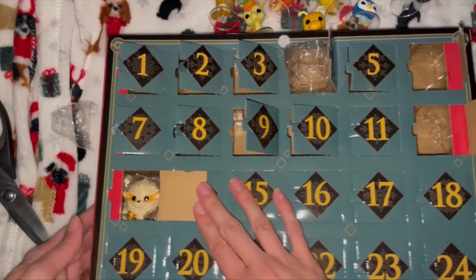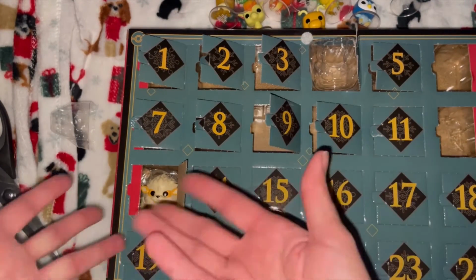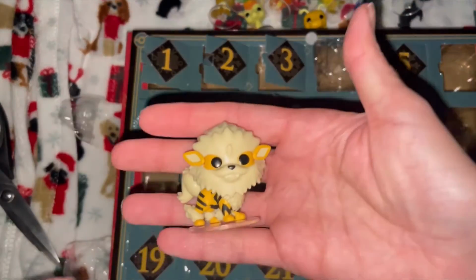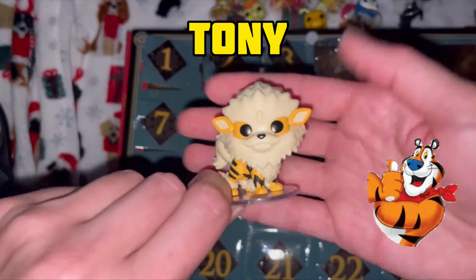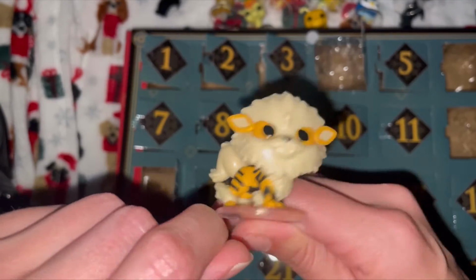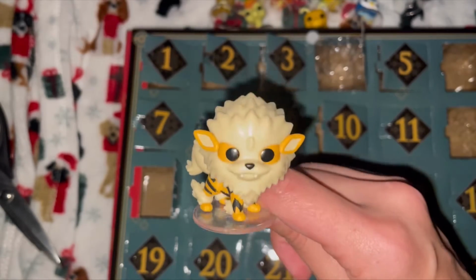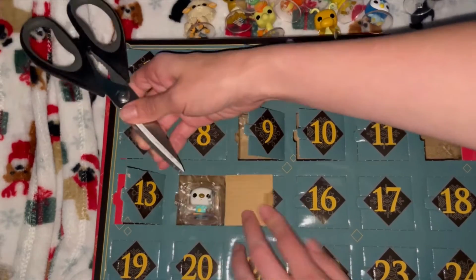Oh, come on. How am I supposed to get this guy out of that door? He's so big and the door's so little. We got him to pop out. I'm gonna call this little guy Tony because even though he's kind of like a lion, he kind of looks like a tiger. I literally don't know what they would actually call this guy though. Gruffy? Gruff McGruff? Alright, let's go to 14.